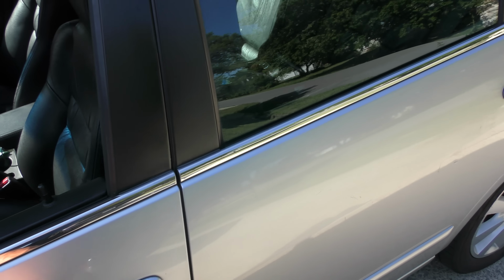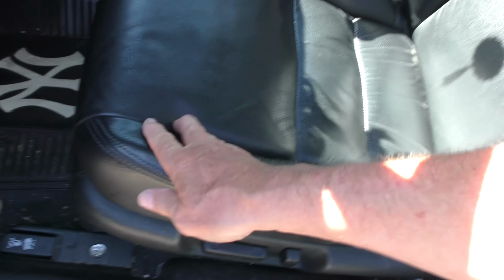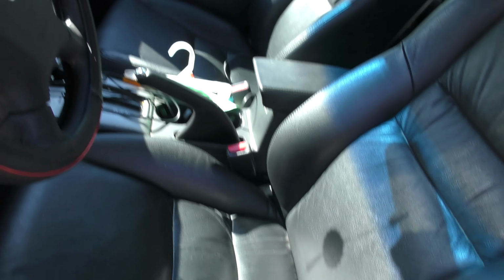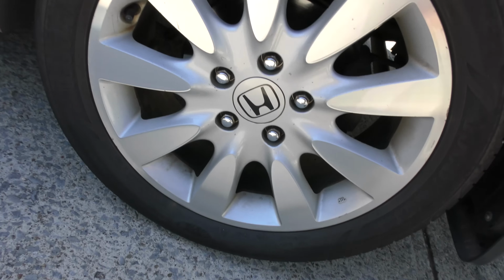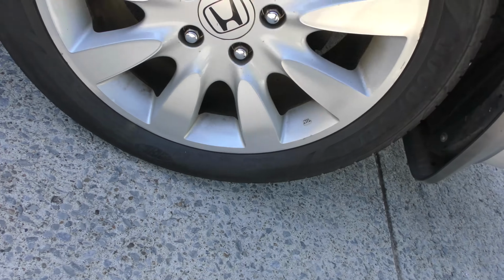Interestingly enough, as old as it is, check out the leather seats. They are still in good shape. The side here isn't even worn through from the driver going in and out. And even though he's got kids, the back seats are still in pretty good shape. It's still got a lot of space, still in really good shape after all these years. On the wheels, hey, the alloy wheels are still shining pretty good.